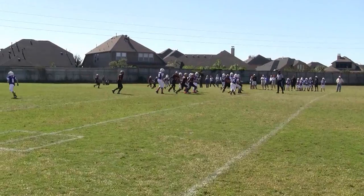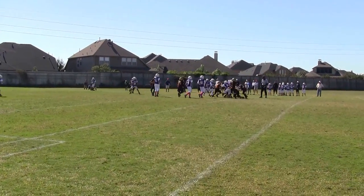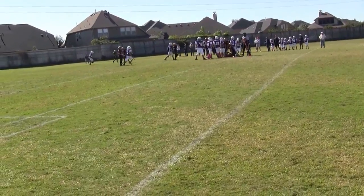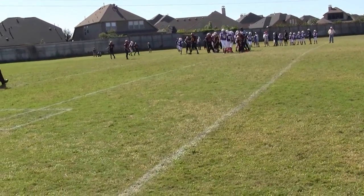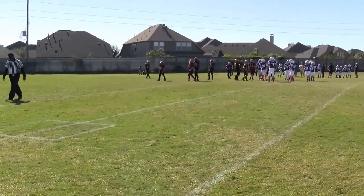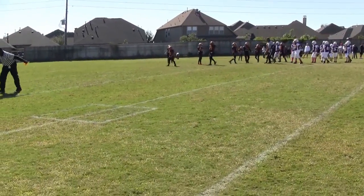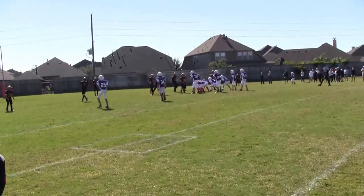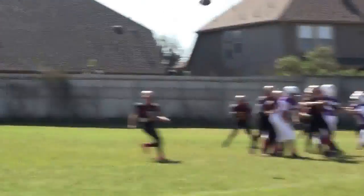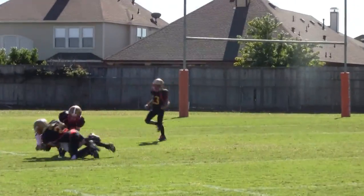Second down. Get up! I missed the beginning of that play. It was second and about 1 on about the Falcon 24. It looks like there's a penalty. Zach, get aggressive! First and 10 on the 19. Pass!